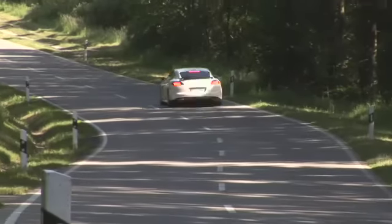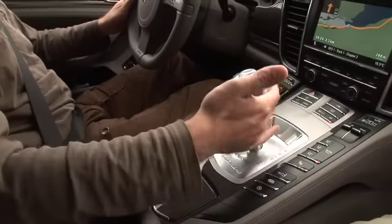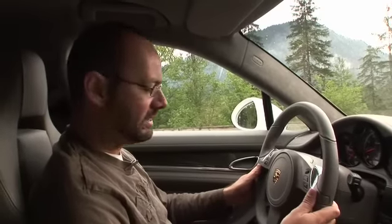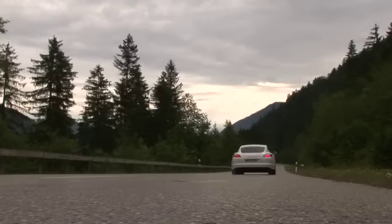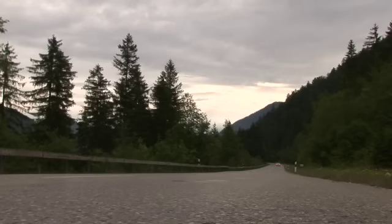One more thing I should show you. Cars with a Sport Chrono package like this one, if you pull up, stick the gearbox across to manual and pull it down to first, engage Sport Plus, keep your foot on the brake, nail the throttle to the stop, select the right engine revs, and that is launch control, which takes the 0 to 60 time down to 4 seconds from 4.2.